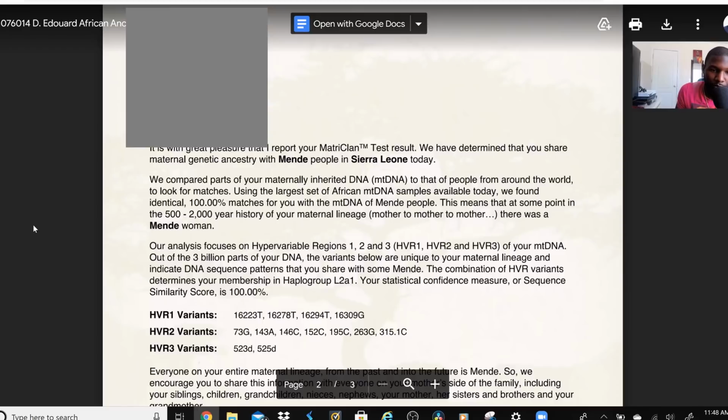We compared parts of your maternally inherited DNA, mtDNA, to that of people from around the world to look for matches using the largest set of African mtDNA samples available today. We found identical 100% matches. Wow. For you with the mtDNA of Mende people, this means that at some point in the 500 to 2,000 year old history of your maternal lineage, mother to mother to mother, there was a Mende woman.